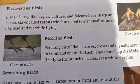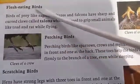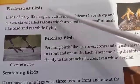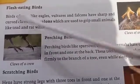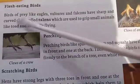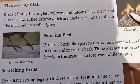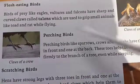Yes, we read about the bird's beak. Different birds have different types of beaks, depending on the type of food they eat. In the same way, now for flesh-eating birds, we will read about their claws. Different types of claws the birds have.